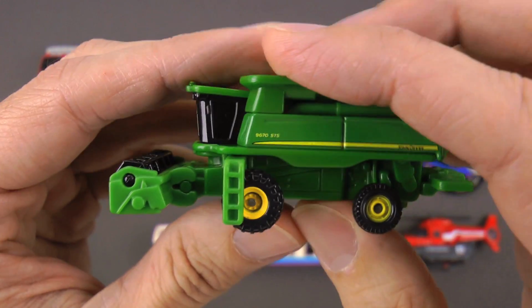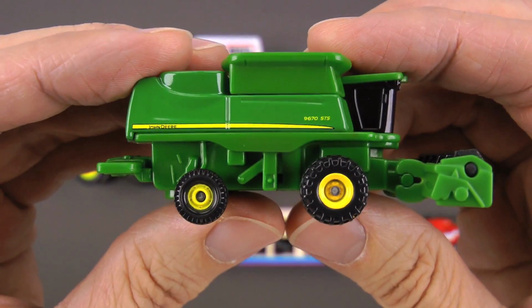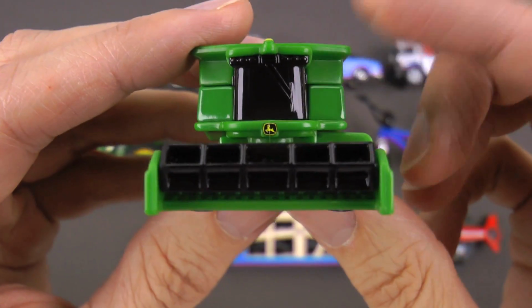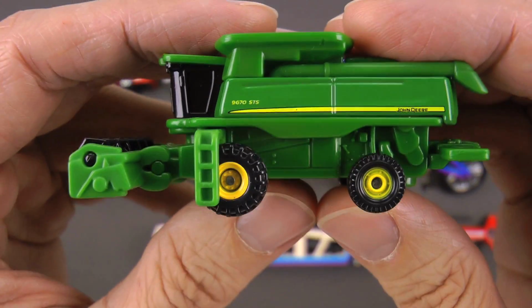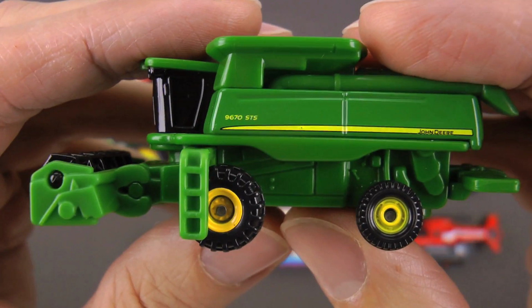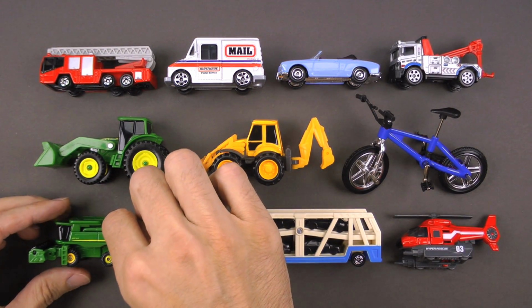Now, the first harvester was actually invented in the USA way back in 1834. In those early versions, you know, they didn't have motors back then, so they were pulled by a team of horses, mule, or even ox, you guys. This is really interesting. It's a very specific piece of equipment, and this is a Combine Harvester.